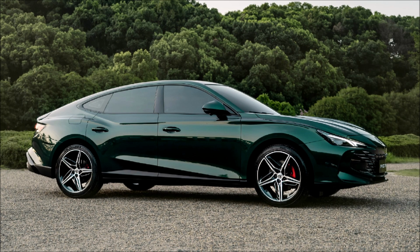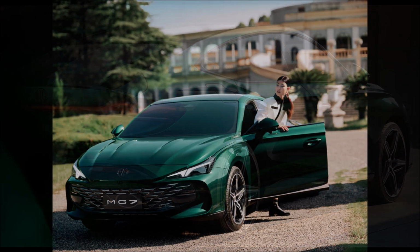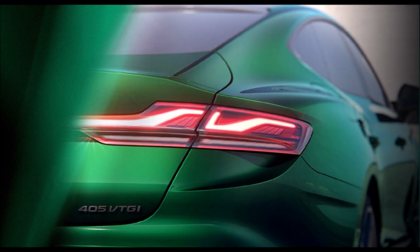Welcome back to another video where the MG7 debuts in stylish form in China, following the series of revealing teasers from SAIC Motors. Well, they have finally introduced a new MG7, the stylish fastback that is positioned at the top of the MG range in China, coming with turbocharged gas engines.